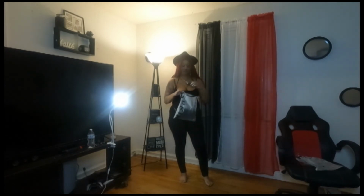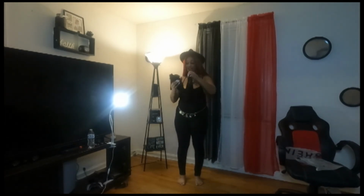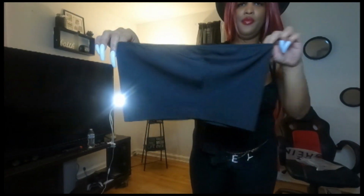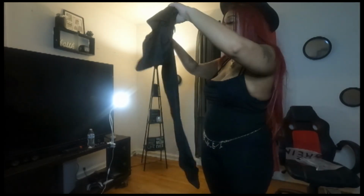Now I ain't gonna put that on. But I am gonna put this on though. So y'all, this is the last item for this haul. This is a skirt outfit. So this is the long skirt. And this is the top, like a little tube top. I forgot to get close and personal with my brown jacket so y'all can see it. Yeah. So I'm about to go ahead and try this on and your girl be back.